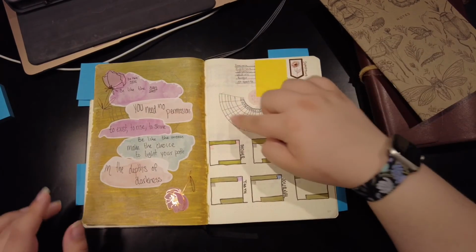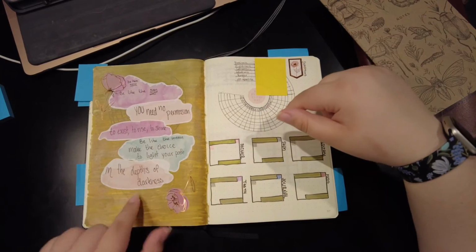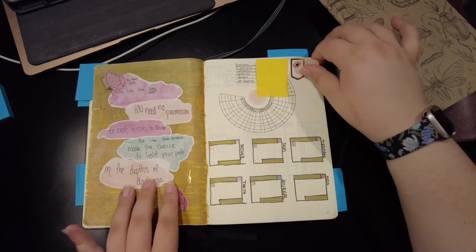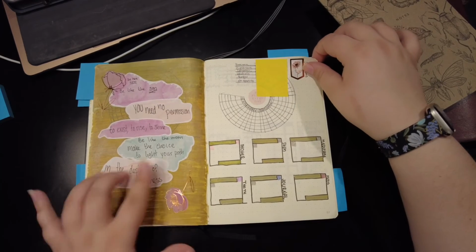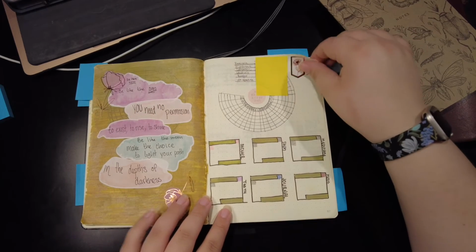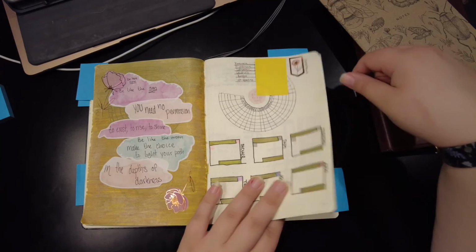I don't really like this setup. I mean, I like it if I made it pretty, but I was not able to make it pretty. I tried on this page and screwed up, so then I covered it up. I love stickers. Stickers are my best friend. It helps so much. And that's where I got that. And then the other big important things.